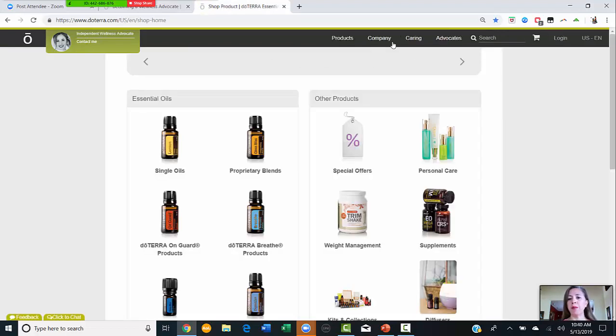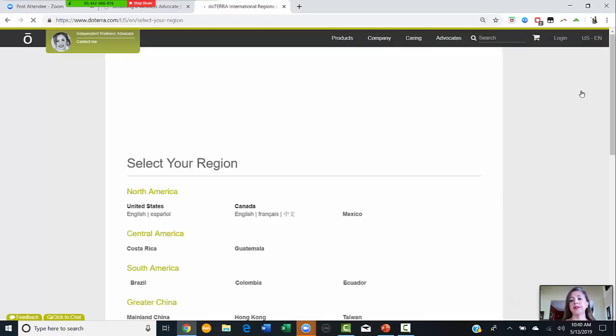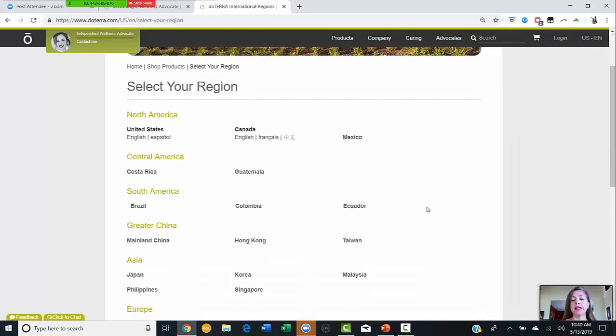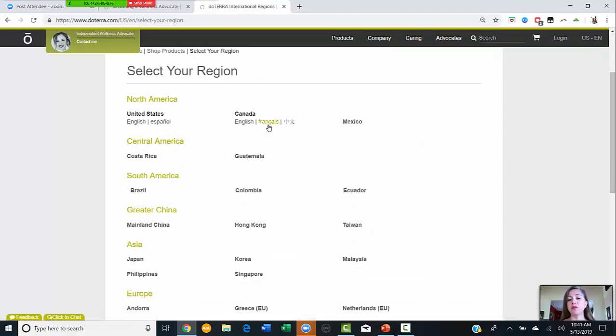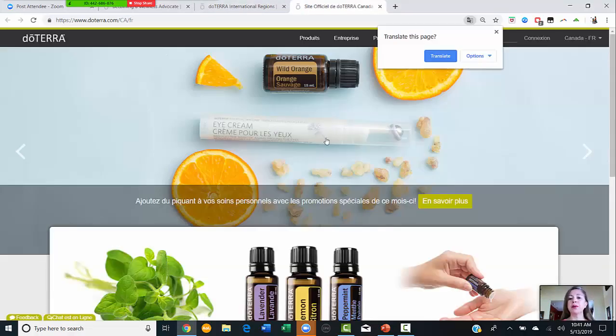Once you get to CHOP, you go to this corner right here where it says US English. And you can see, for instance, in mine, it shows the 3 languages I'm communicating the most with people: English, Chinese, and Spanish. But if I say change region, it's going to show me, let's say I have somebody that I need to communicate in French. If I click on this where it says Canada, French, it will bring me all the information in French.